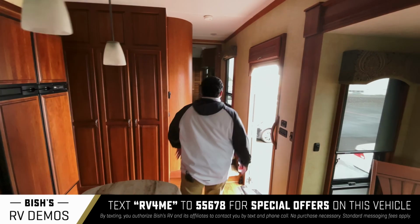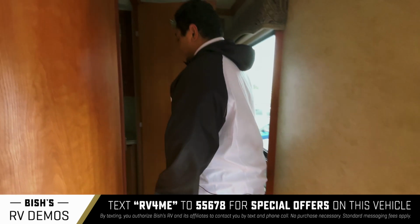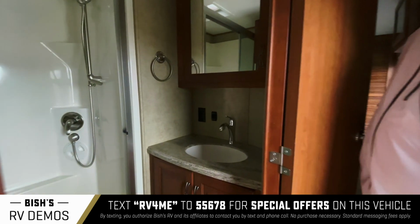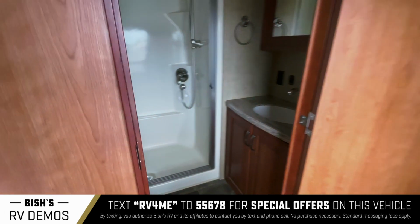So let's go up into the bathroom here, or into this little hallway. It does have carpet on here, which is pretty nice. You can go and take a look into the bathroom. Full walk-in shower. Nice toilet we got in there, and sink.